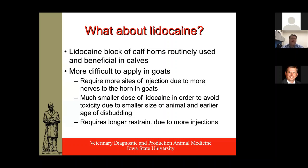So what about lidocaine? I'm a huge fan of lidocaine blocks in dairy calves. I didn't grow up doing them on my dairy calves, but now as a veterinarian, I use them routinely. However, I've not been convinced, both from my experience as a producer, as well as my experience at large scale on a commercial system, that lidocaine had all the same benefits on the goat side.